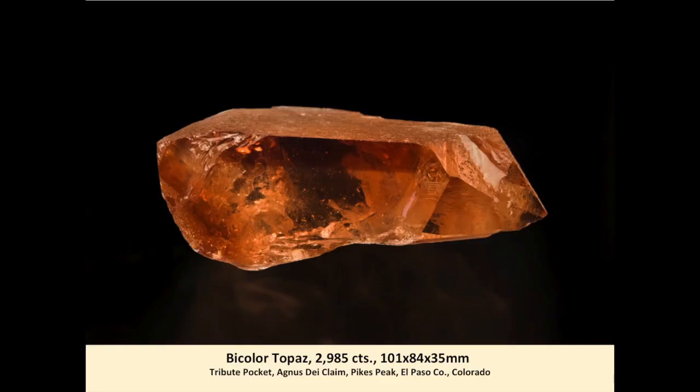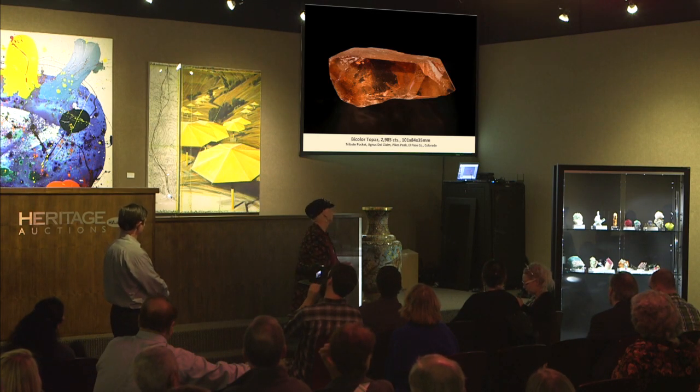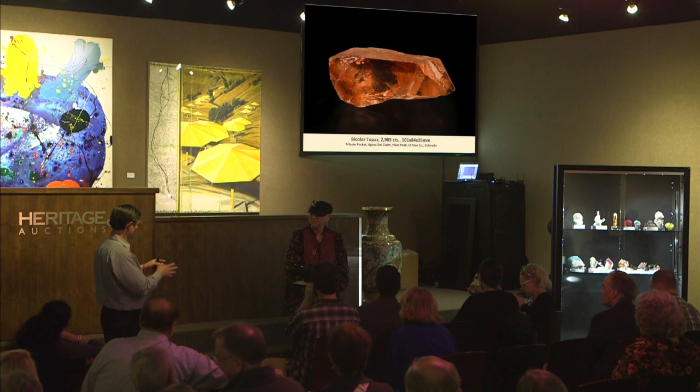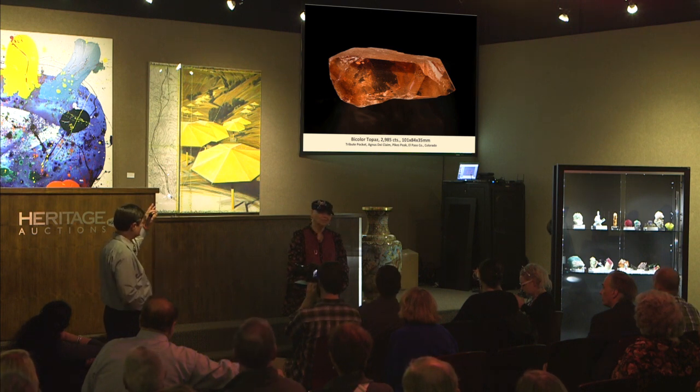This is a piece that was dug out by one of the people on the show, Rich Fredard and Gene Kalman, the partnership. It was one of the pieces they found during the filming. The name of the pocket is the Tribute Pocket. It was a rediscovery of a find originally made by Ed Over in the 1950s. He never told anybody where it was, so it was lost for 60 years. It was just rediscovered this last year, and they found bigger and better things than he ever had. And this was one of them.